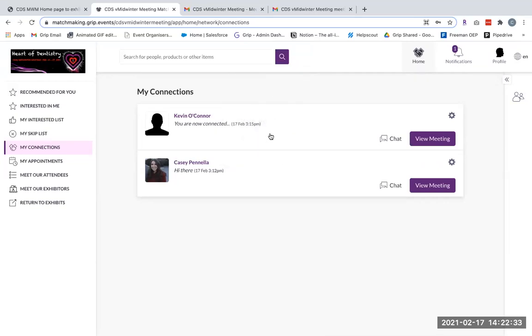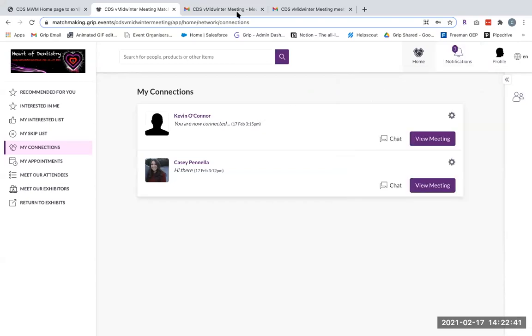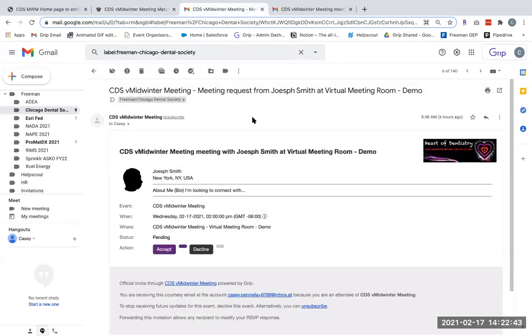So Kevin, in this example, he will receive a notification when he's logged into the platform that says that he has a new meeting request. He will also receive a meeting request email sent to the email that he used to register for CDS. And it'll look a little bit something like this. You'll see the CDS event name, the meeting request, and then you'll see the details of that meeting request below. And I can accept it or decline it right here, and it will bring me right back into the platform.